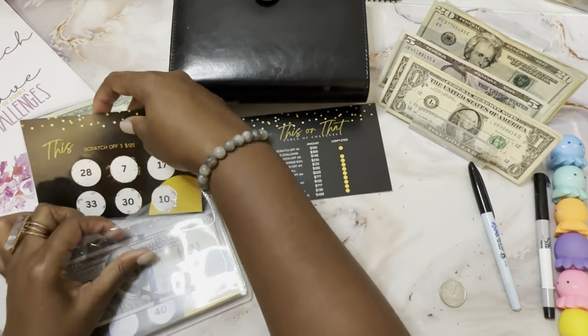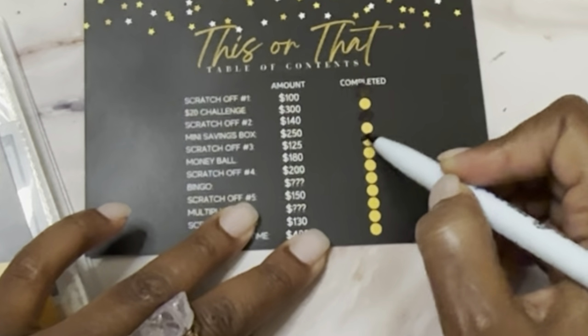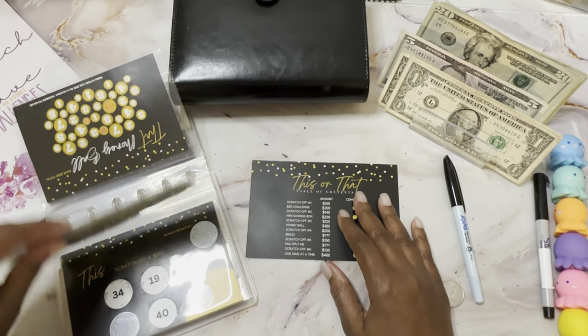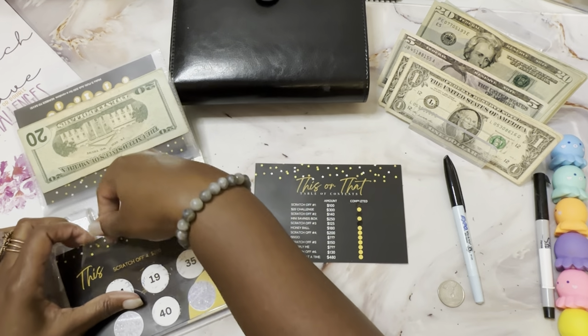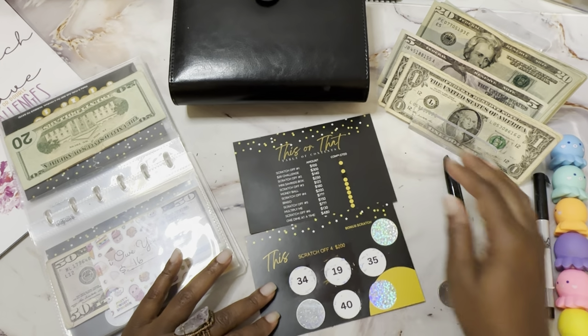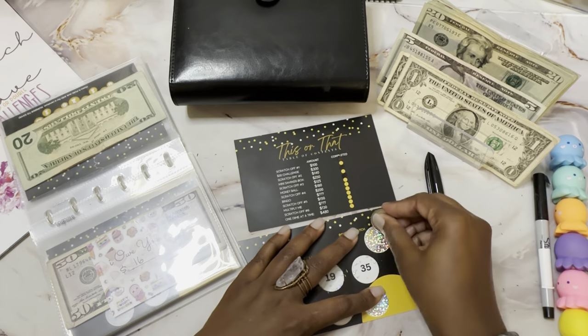Put the card back. We completed the scratch-off side. We didn't do a lot. Okay, hold on. Let's go and get that out the way. All right, where are we at? Number 4. Oh man, this one got 3 of them. How much money I got? Okay. All right, let's keep going.